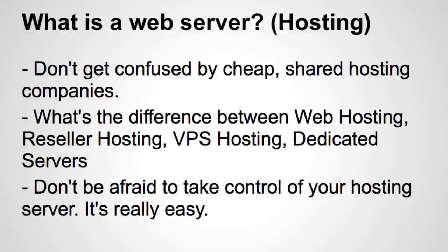Okay guys, now that you're done registering your domain, it's time to move on to the fun stuff. Time to move on to web hosting. Now don't get confused by web hosting. This is something you need to take charge of. You need to familiarize yourself with this, and you need to understand what happens. So let's explain web hosting for you, and let's get this started.